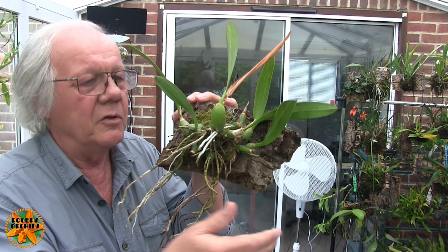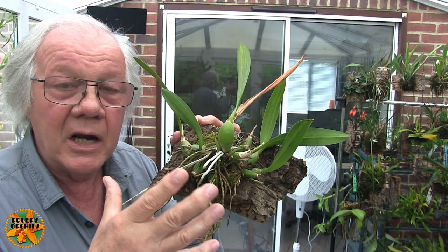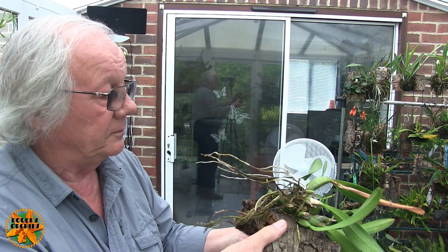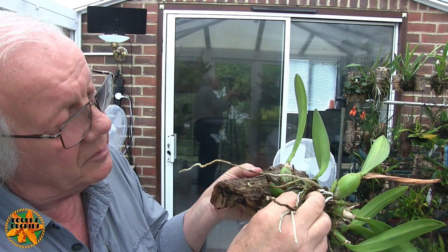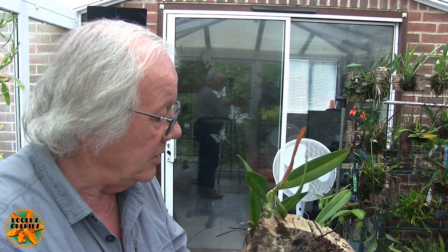And apparently it needs to be kept dry when it's not growing, because it comes from an area where it would get hardly any rain at all. So what I'm doing now is when I water this, I'm just spraying these roots and I'm not getting the plant and the moss wet at all. And it may work. We've got two new growths here, one each side there, and some new roots. And I've only just noticed, but right down the bottom here, coming out from underneath the plant, is another new growth. Now that's the one that could obviously get quite wet. So far, those are the only new growths. There could be more.